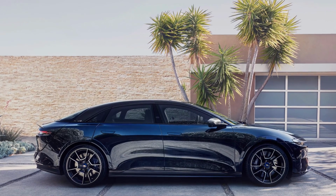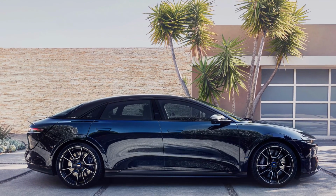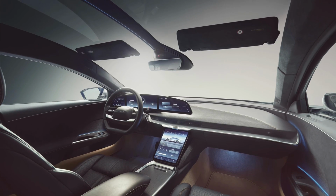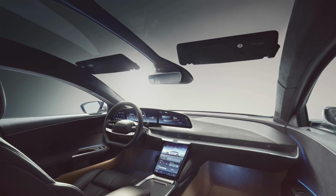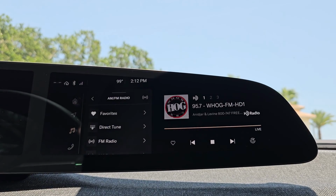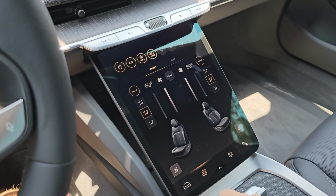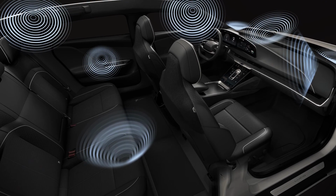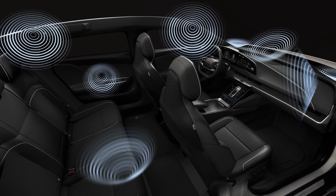For those that want stuff like blistering fast sub 2 seconds 0 to 60 times, more tech, or perhaps a glass roof. The base model stereo is probably the car's weakest link. Cranking the bass or treble makes hardly any difference. Audiophiles will want to spring for the available Surreal Sound Pro package.